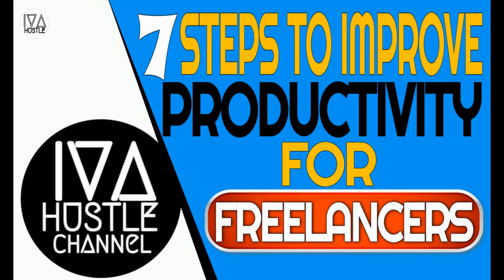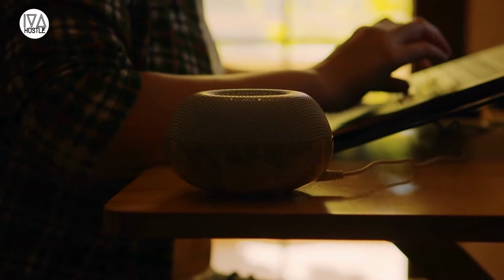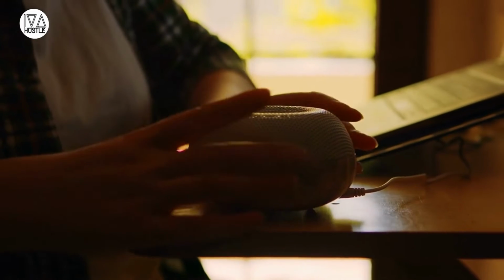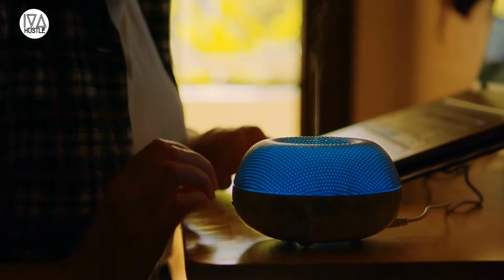The 7 steps to improve productivity for freelancers. The definition of productivity is the effectiveness of productive effort, especially in industry, as measured in terms of the rate of production per unit of input. In essence, it is an evaluation of effectiveness.